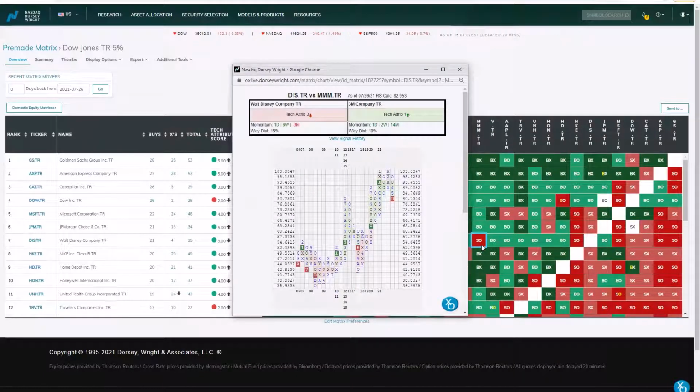SO represents the weakest signal. In this case, looking at Disney versus 3M, Disney is on a sell signal and in a column of O's relative to 3M. This means it's exhibiting relative weakness over both the longer term and shorter term.